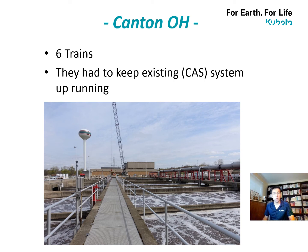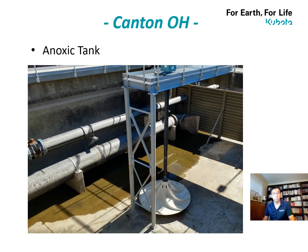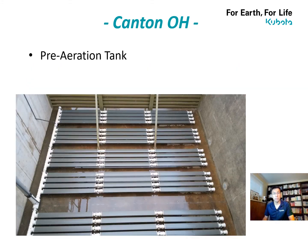This is the photo of existing aeration tanks before the retrofit works. This shows the construction work inside existing aeration tank. They are making some walls. This is anoxic tank with mixer. This is fine bubble diffuser in pre-aeration tank.